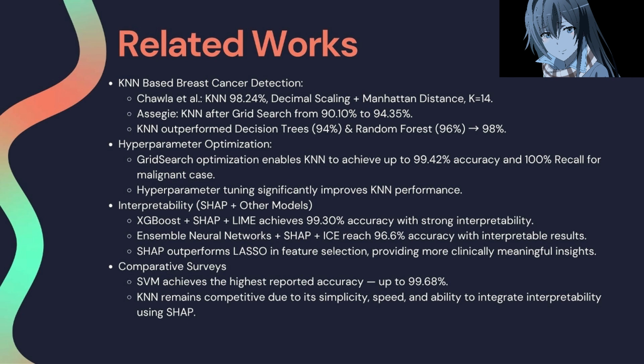Even though models like SVM can sometimes achieve slightly higher accuracy, up to 99.68%, KNN remains competitive because it is simple, fast, and when combined with SHAP, can offer a clear explanation.